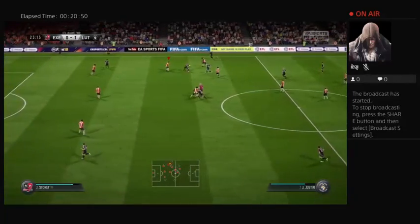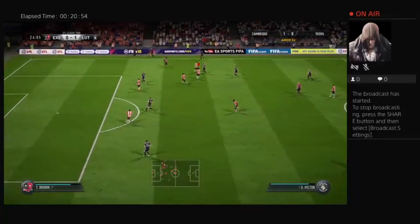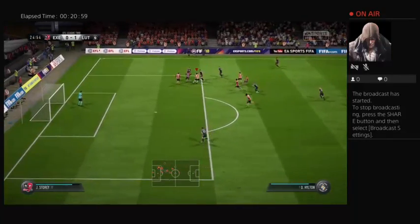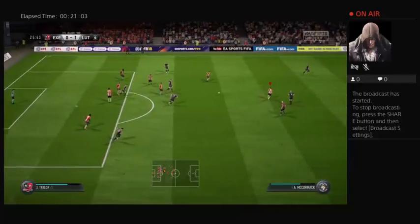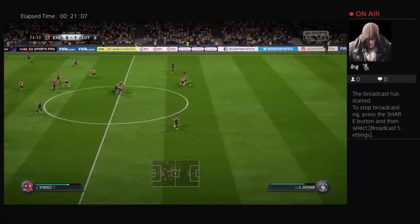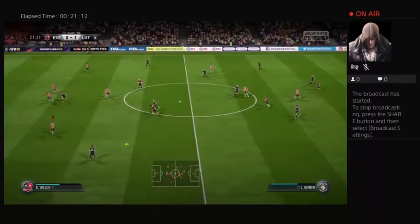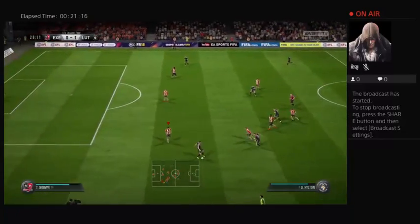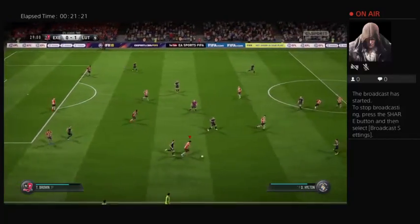News of a goal from elsewhere, Alan McAnally. It's a goal for the home team, 24 minutes played, 1-0. Thanks, Alan. Able to cut that out with some sharp movement. McCormack. Here's a chance to attack. That's great defending there, stopping that attack.